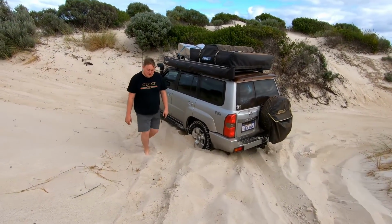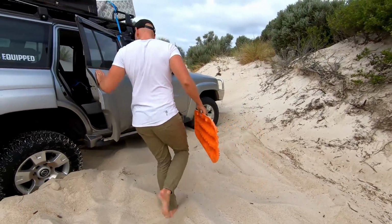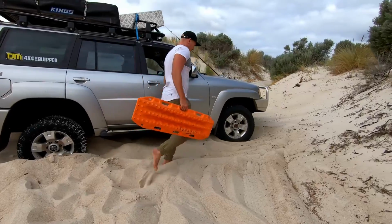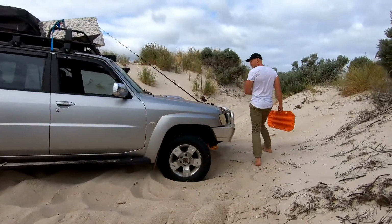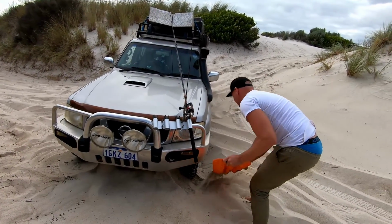Welcome back everyone to part 2 of our trip down to Yeagarup. Soft, isn't it? As with true Overlanding out west fashion, we found ourselves once again bogged. Just the one. You are doing a good job there, Sean.